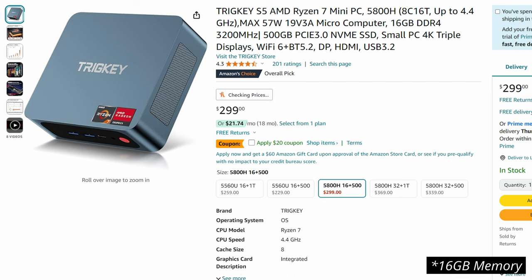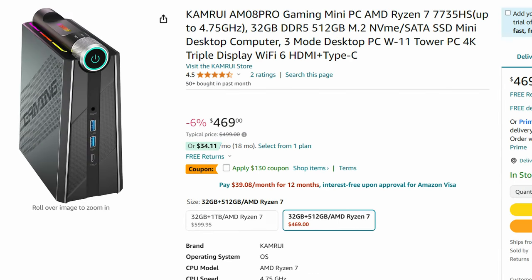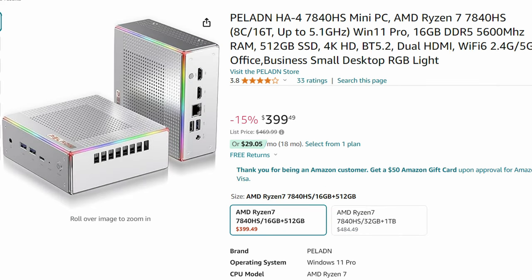5800H from B-Link's sister company. The Tricky S6 with the 6600H. Kamrui 808 Pro with the 7735HS. And if you fancy some Arabian Nights, here's a Paladin H4.